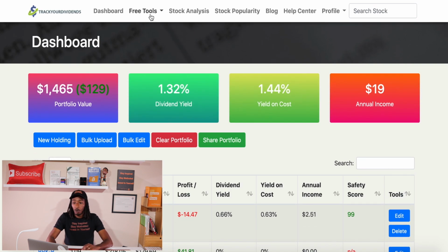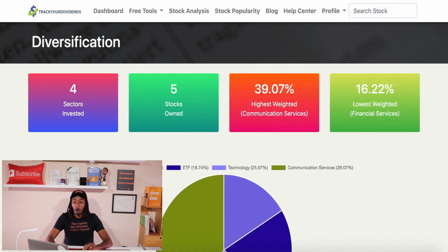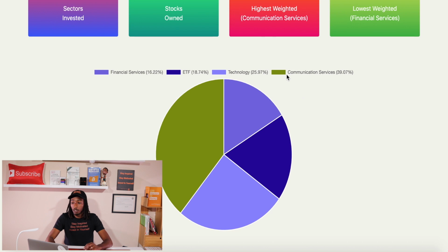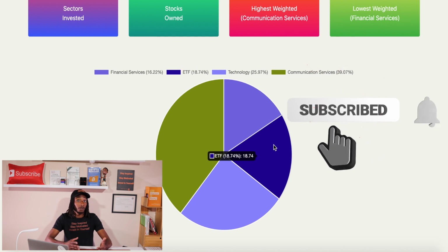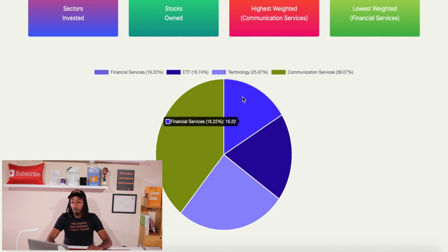So now we're just going to go up to free tools here, and we're going to hit the diversification. Now you can see I'm only invested in 4 sectors, and I have 5 stocks owned. So as we scroll down a little bit, you can see communication services is the highest at 39.7%. We have my technology at 25.97%, so almost 26%. We have the MJ ETF, which is 18.74%, and they actually consider that ETF in the medical field. And then as we go to the financial services, 16.22%.